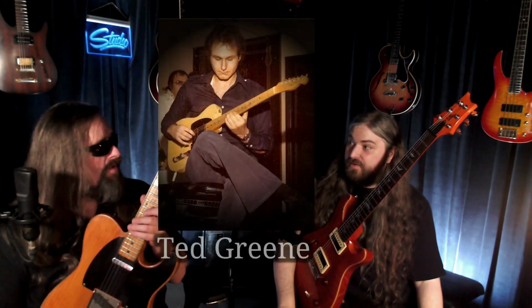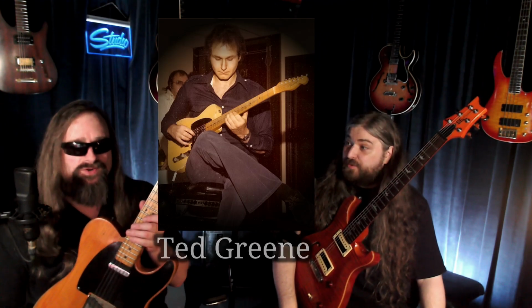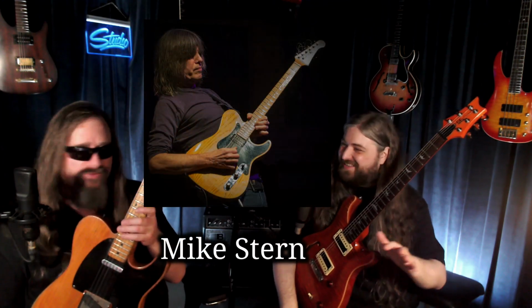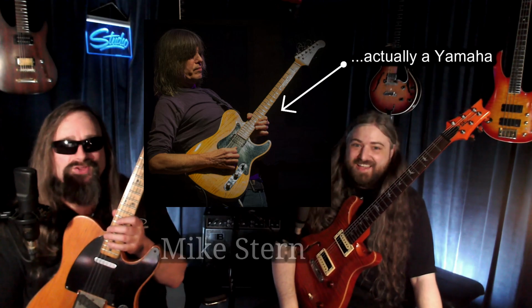So that's the difference. What's interesting is playing a kind of jazzy tone on a Telecaster is very odd, although there's some great guys that do that. Ted Greene was probably one of the all-time masters of that. Absolutely. And there's some really wonderful players. Mike Stern plays a Yamaha, but he gets kind of a fusion-y thing. And you can actually do it.